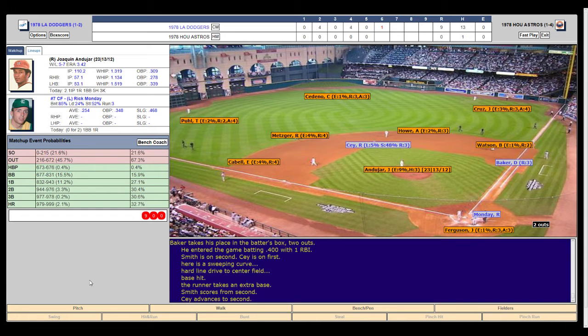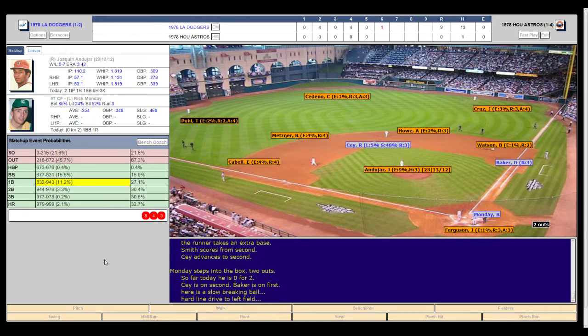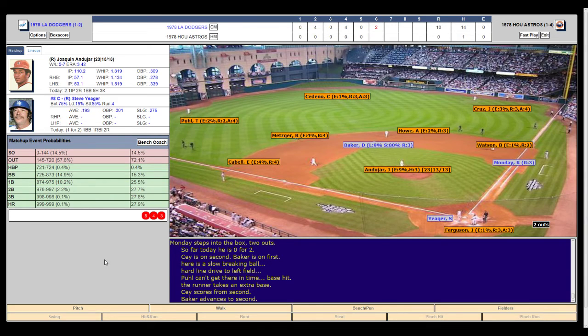Rick Monday steps to the plate. He's 0 for 2, 1 walk, 1 run scored. He needs a 6-7-3 or better to reach safely. Here's the pitch by Andujar. Runners at first and second, 2 down. Here's the dice roll. 8-4-3. Monday singles to left. Let's see if Cey will score. And Cey does score from second. And Baker is held up at second, so it's now 10-0.